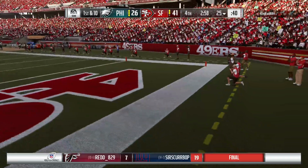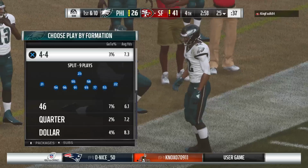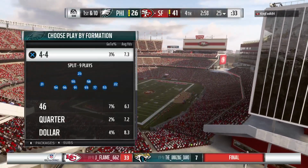And this will not be returnable. It's out of the back of the end zone for a touchback. Out on the field now, here come the 49ers. And they're hoping to redo their efforts in the last drive when they got into the end zone.